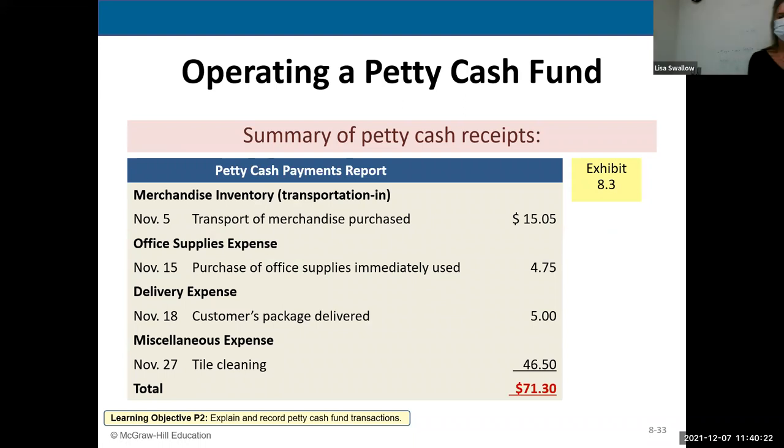So now I'm at the end of the month and I have spent $71.30 of my petty cash account. I wanted to get back to $75. Make the journal entry to do that. So set up a little journal: date, description, debit, credit. Based upon the stuff that I bought out of my petty cash fund in the month of November, make the journal entry to get my account back to $75. And obviously I have to write another check, right? So make a journal entry to get me back there.